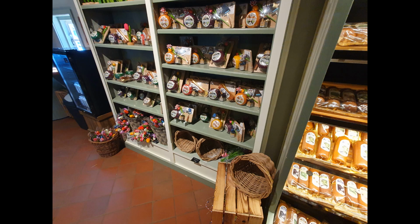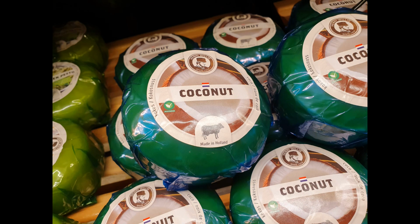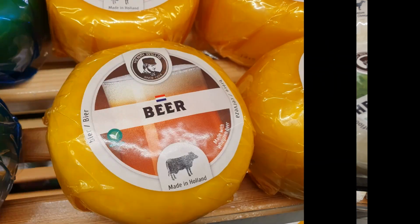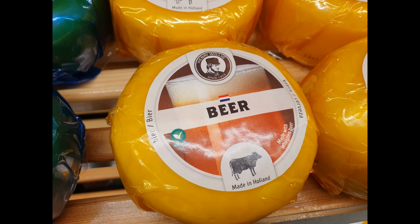My favourite of the cheeses I tasted was definitely the coconut cheese. Oh my God, it was beautiful. The jalapeno and honey cheeses were also amazing. Unfortunately, the beer cheese did not, in fact, taste like beer. I know, that was disappointing.